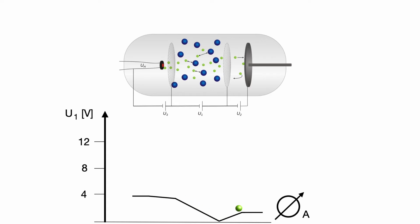If the electrons have too little energy, they cannot excite the mercury atoms, and the collisions are elastic, so no energy is exchanged. The anode current then increases with the acceleration voltage, since many electrons have enough energy to overcome the counter voltage. But above a certain acceleration voltage, a sudden drop in the anode current occurs.